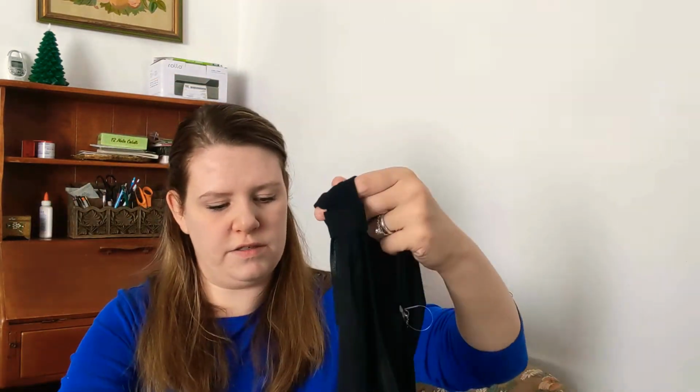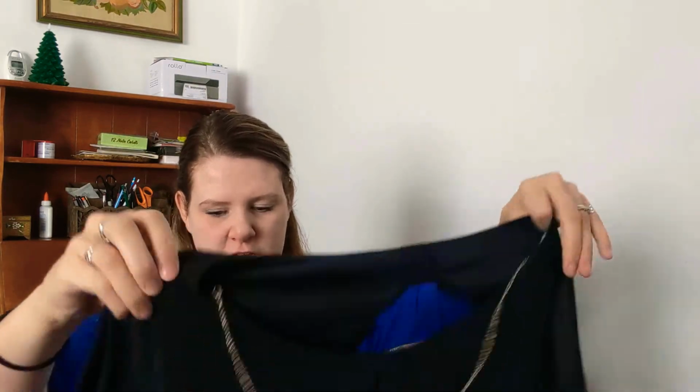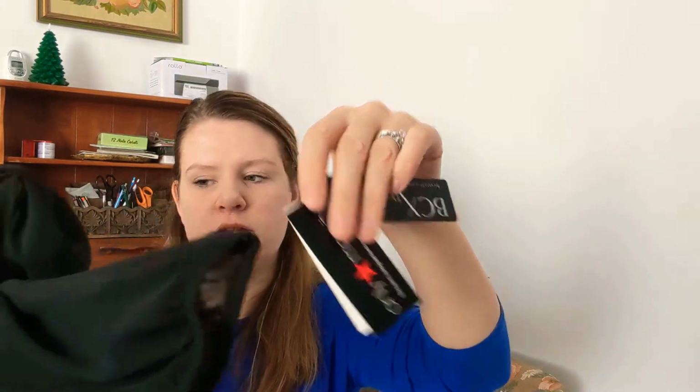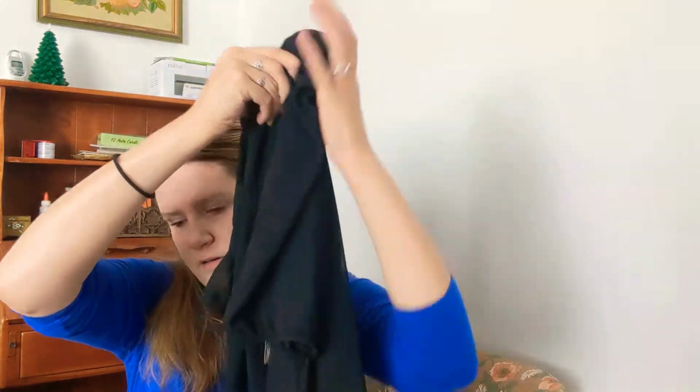All right, so we have another flowy black dress here. This one has an attached necklace, and again, it is new with tags. Let me see if I can figure out exactly how this works. Okay, so it's got these kind of sheer sleeves on the side, and then it's probably knee length-ish. And this is a BCX dress. Looks like it came from Macy's. So that's cute. I like that.